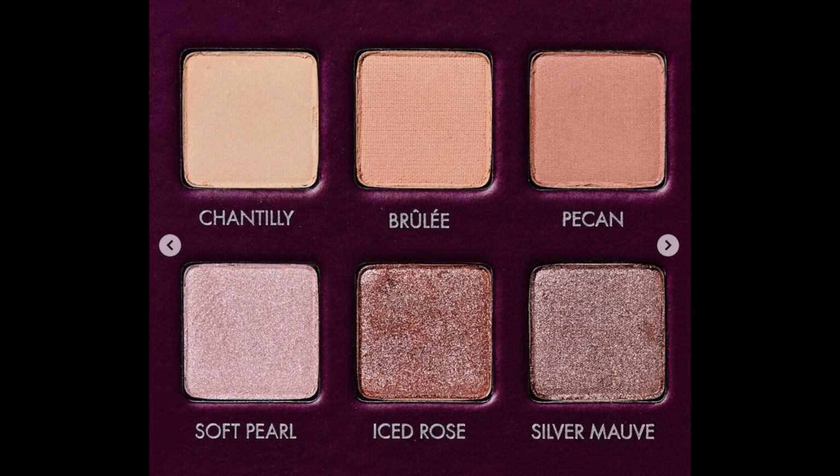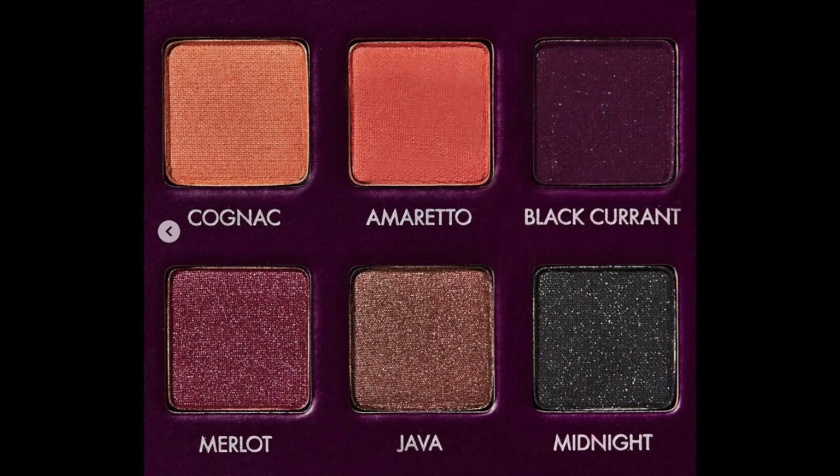The first 6 here that I'm showing you are very good, basic colors. The mattes look terrific, and the shimmers look like they would work with a lot of different shades, especially this silver mauve shade looks really gorgeous. Then the last 6 colors I think are kind of interesting. Now, Amaretto I probably will never use, but never say never.